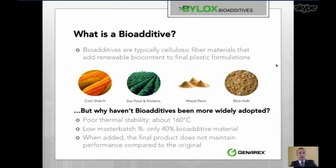First, just a brief description of a bioadditive. What is it? To those that don't know, what is the space that we play in? We are an additive and or a filler. Typically, these products are cellulosic fibers. They have that long aspect ratio that adds stiffness and reduce impact of products.